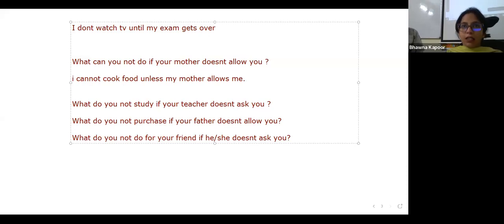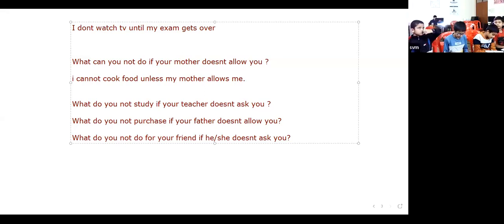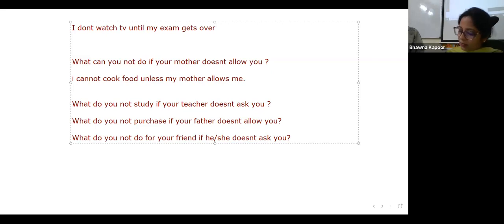Until is जब तक ये समय नहीं आता तब तक मैं ये काम नहीं कर सकता और unless is जब तक ये situation नहीं आती तब तक मैं ये काम नहीं कर सकता, ठीक है? जब तक मेरी मम्मी मुझे अलाउ नहीं करती, I don't buy it.